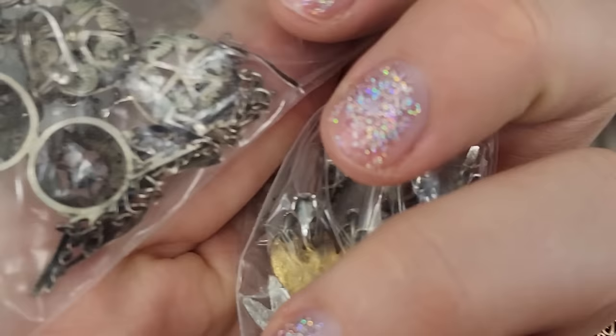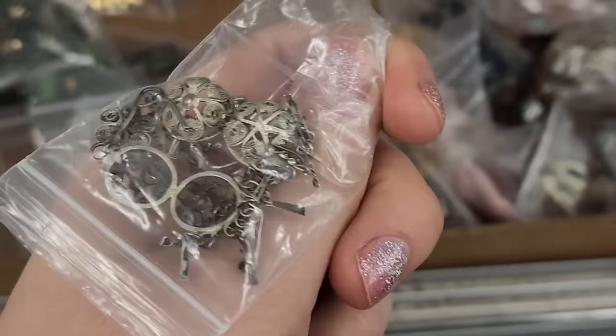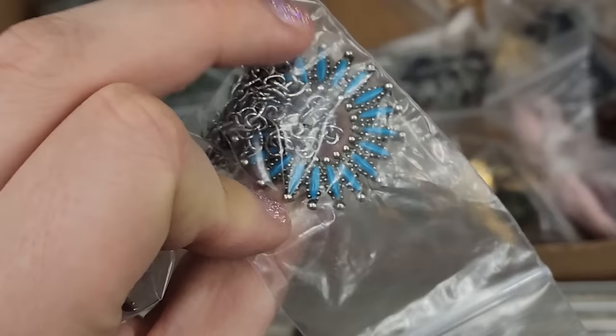Again, I like getting statement clip-ons. These look like cannetille, filigree, possibly sterling silver. Screwbacks. So look at those. This has the petty point, like faux turquoise look.